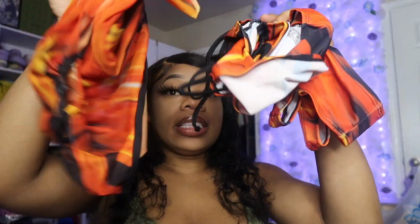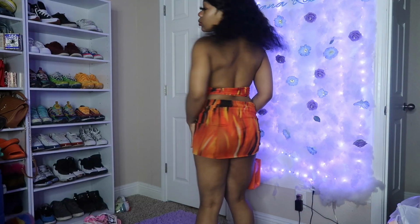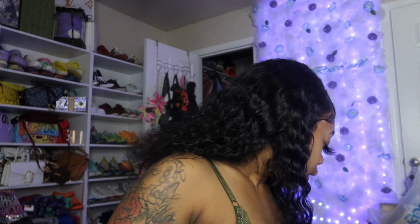So next up, I have another, I think it's a three-piece set. This is a bathing suit. It's in the orange, yellow, and black colorway. It's mad cute. I got these shoes to go with it. I'll show y'all in a second. Or should I just show y'all? Because I'm going to try on the outfits with the shoes. Y'all going to see. I'm going to show them twice.